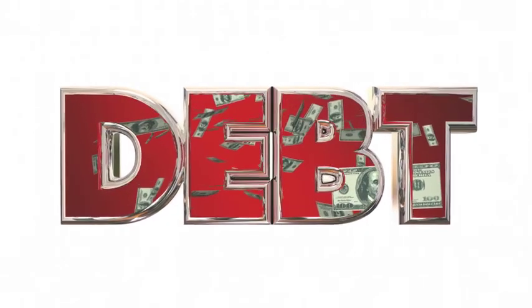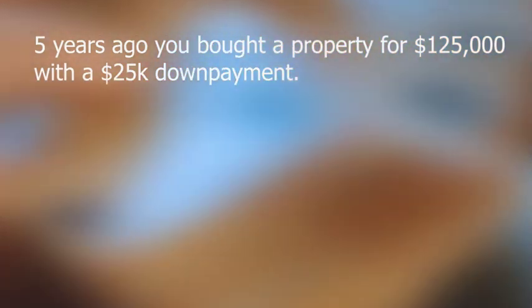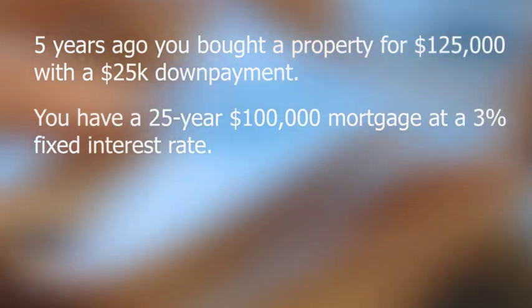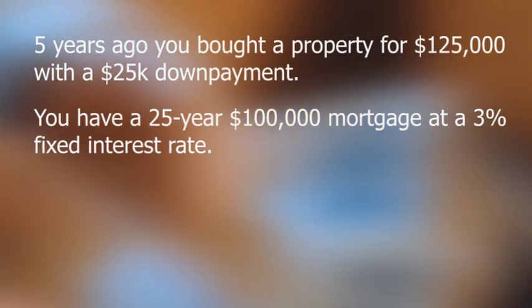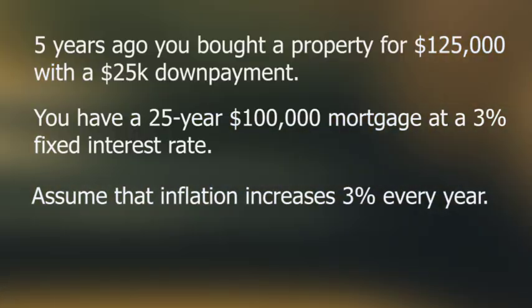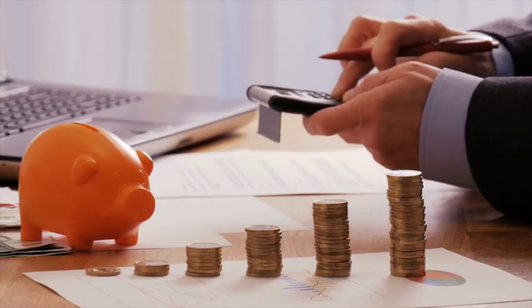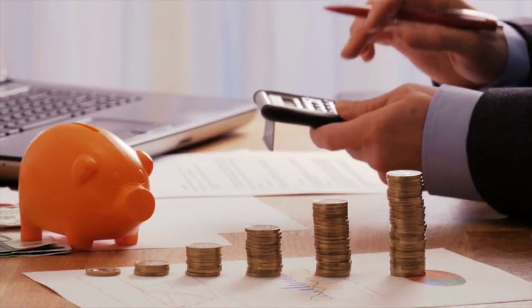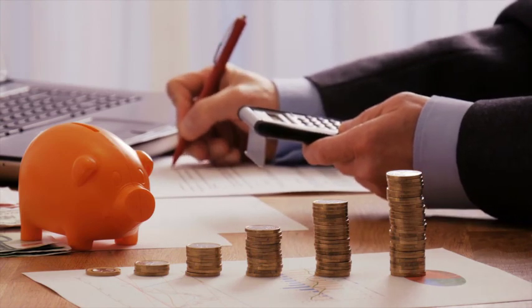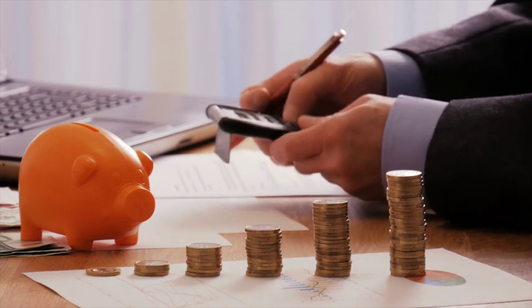Your existing debt becomes cheaper as inflation increases. Consider the following example when it comes to racking up debt. 5 years ago, you bought a property for $125,000 with a $25,000 down payment. You have a 25-year, $100,000 mortgage at a 3% fixed interest rate. Assume that inflation increases 3% every year. Each year, you're still only paying $475, but the value of your money has gone up 3% every year. Therefore, the relative cost of your debt goes down every time inflation hits. Look at that as a prime example of how inflation can determine exactly how much you spend on your mortgage the next time you buy a house.